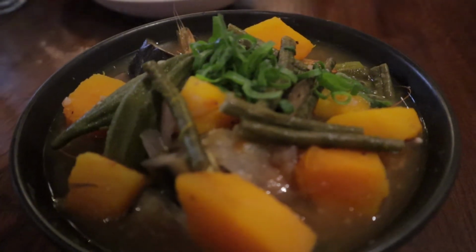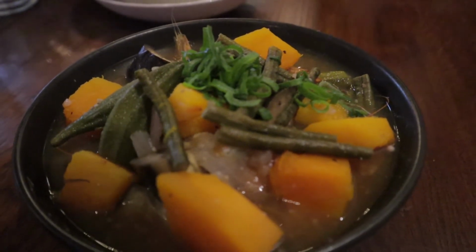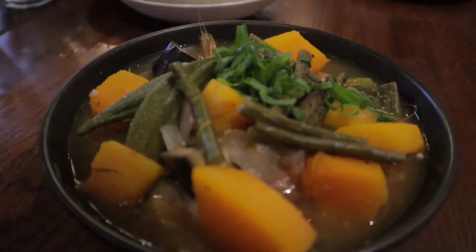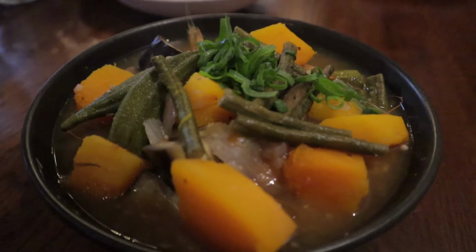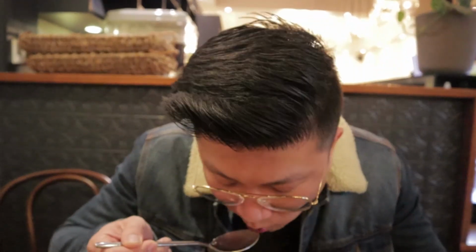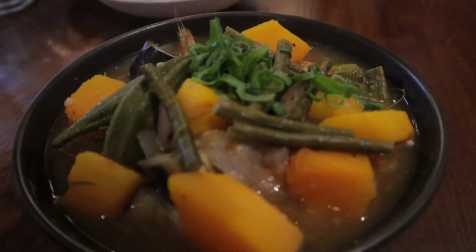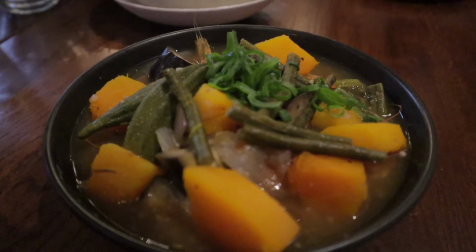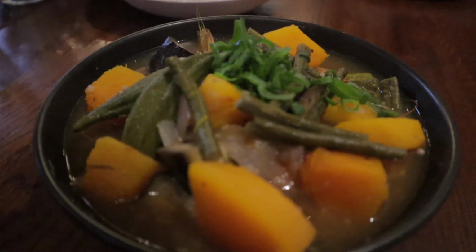Now I'm gonna try this mixed veggie soup with prawn. They have okra, green beans, eggplant, pumpkin, and prawns. Not many people like okra, but I love these vegetables. This is really good for your tummy, guys. The sour taste is so good and it's really refreshing, especially in cold weather. Eating this soup is perfect.